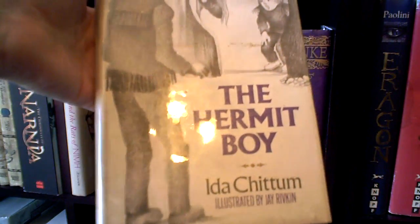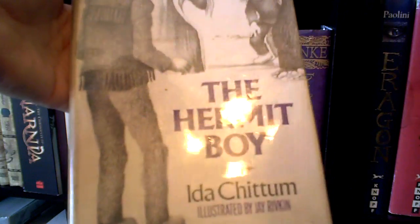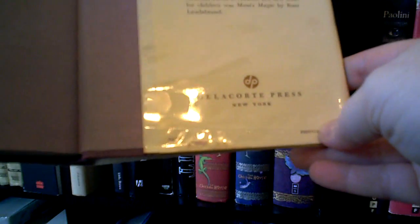I picked this up at the Salvation Army. It is The Hermit Boy by Ida Chittum. I looked online. I couldn't find anything about the book. It doesn't have an ISBN, or at least it doesn't have one inside the book, and it was put out from Delacorte Press. It's actually got a library protector on it, so I can't show you the actual cover.